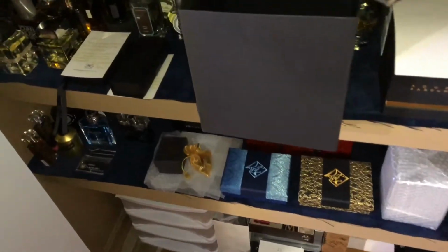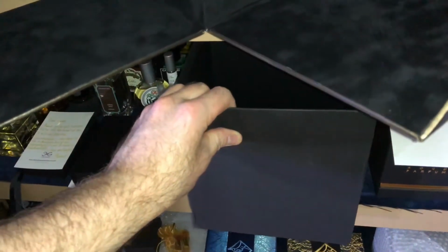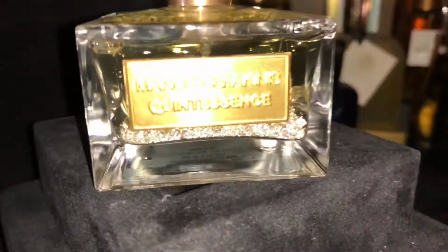Alright guys, the presentation for Quintessence. There's just an outer box, so pretty simple, of course. It'll protect the regular box. There's your logo, but again, just a cardboard box to store this beautiful, beautiful, almost velvet staircase up to the bottle. And there it is.